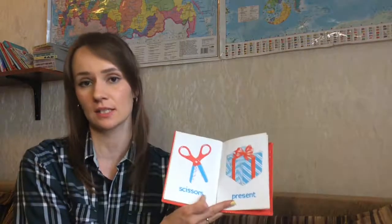You can kind of see the difference. When they're very young, we just basically show them books with just a picture and a word, and that's basically all they need. We can talk about the colors, maybe like, oh, this is a red and blue present, or red and blue scissors, or whatever.